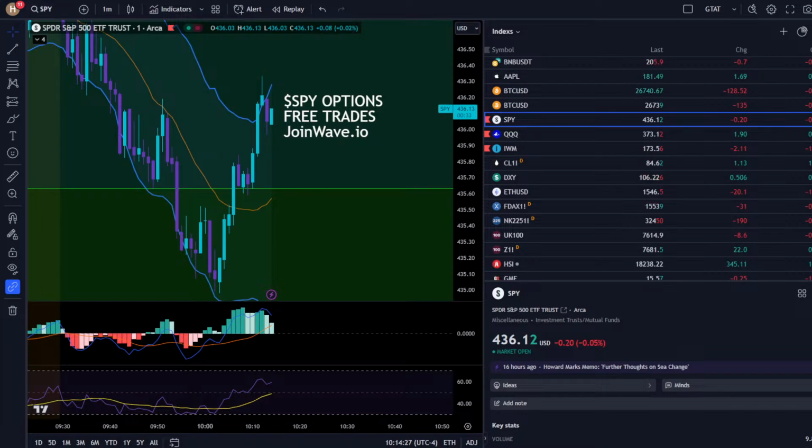How is this starting to look on a daily? Starting to paint a red candle on the daily, right at resistance, right below Tuesday's high. On a daily, this still looks like it could still break.